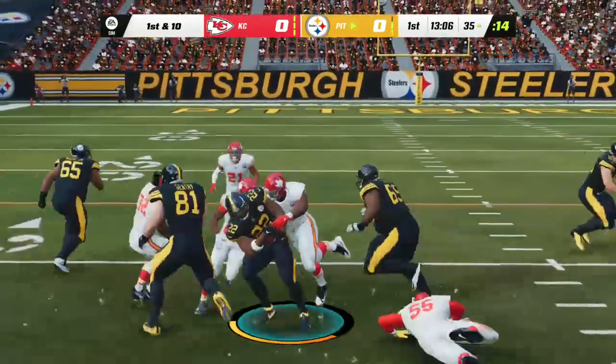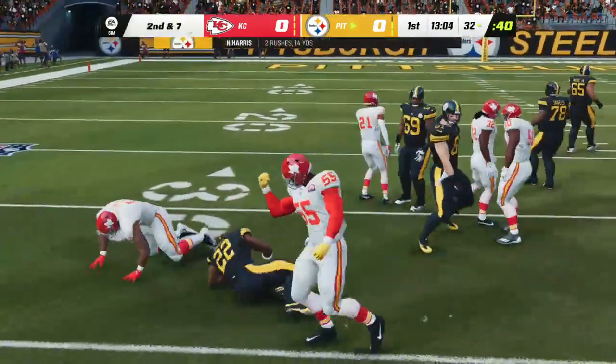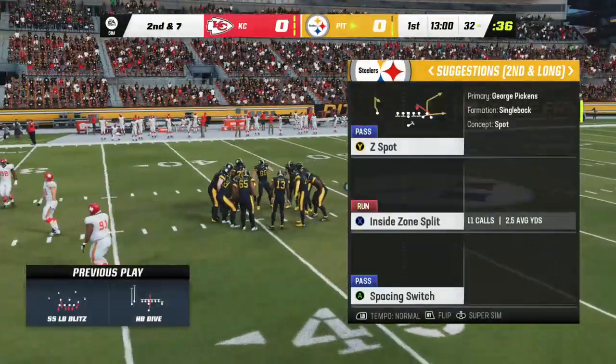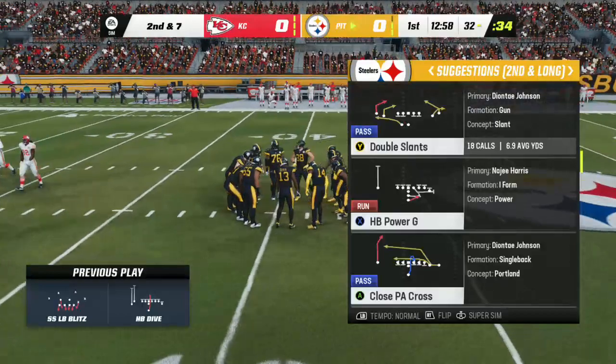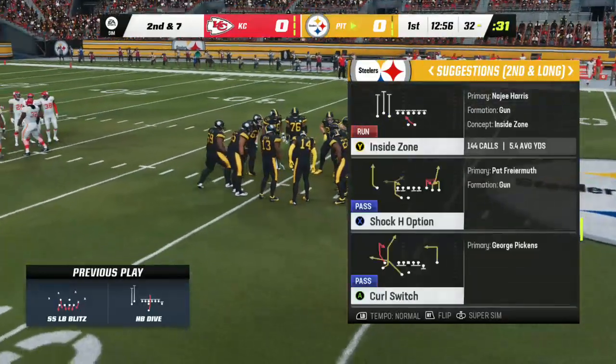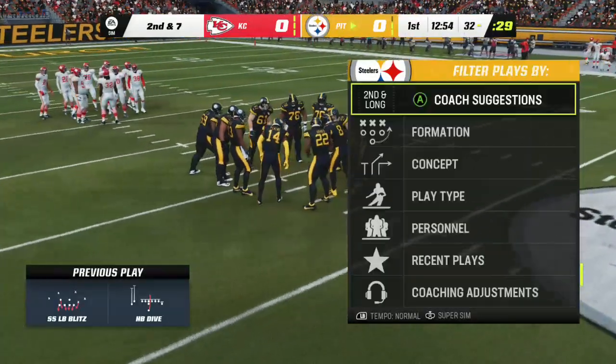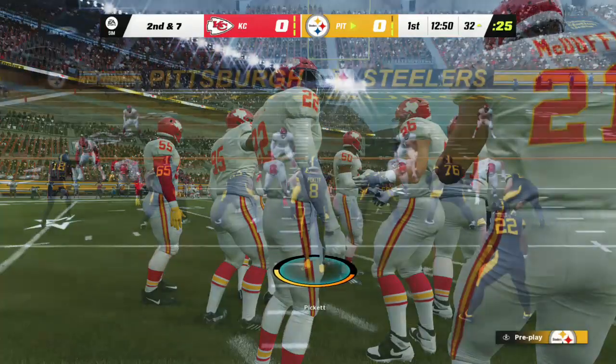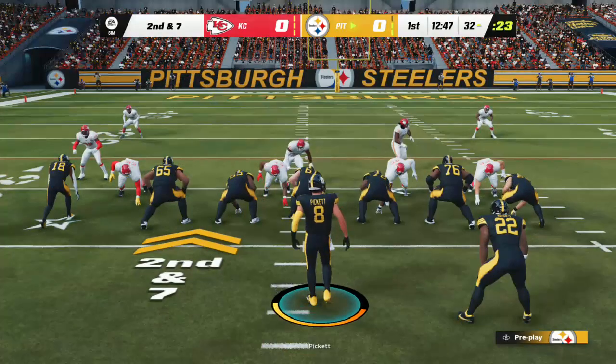Now here's another carry for Harris. Down to about the 32. Give credit to the defense for stringing that play out, and they gave up no cutback angle. You know he was trying to dart through. No place for him to go. A nice job there, only giving up a 3-yard gain. 3 yards on that last carry. Here's 2nd and 7.